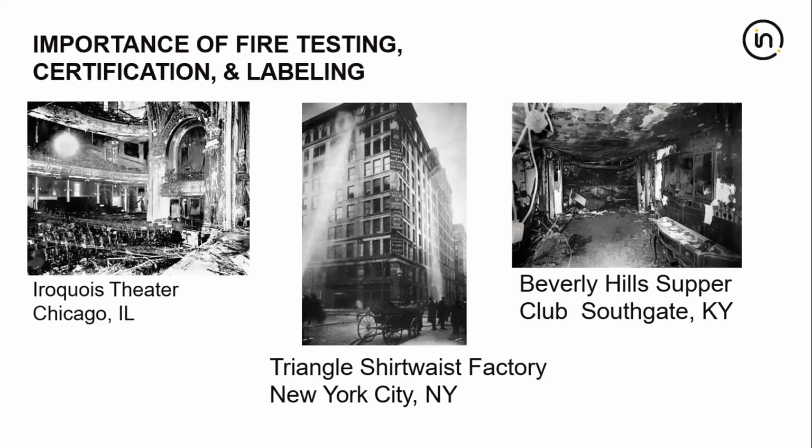Next, we have the Triangle Shirtwaist Factory fire. This was in New York City. Again, a lot of different factors with this one, but if we look at the doors specifically, many of the stairway doors were locked, preventing people from escaping. There was an exterior fire escape that ended up collapsing. So again, door-related items, preventable items.